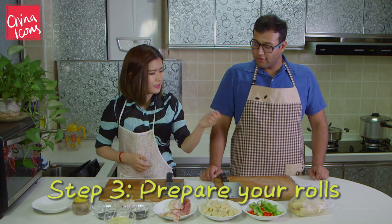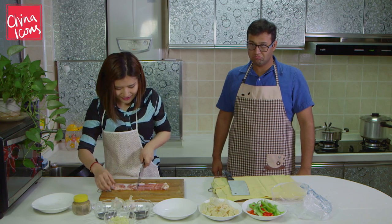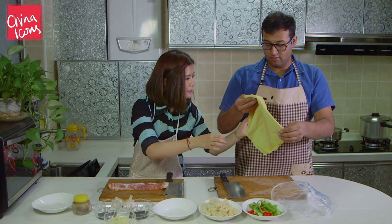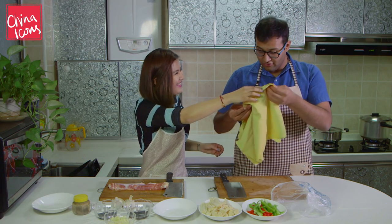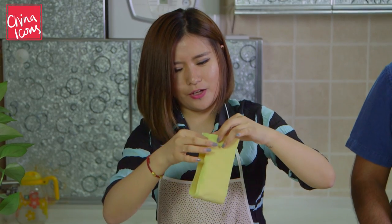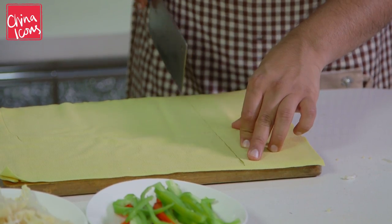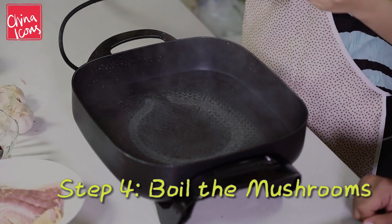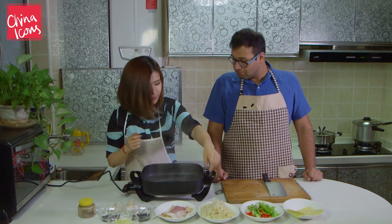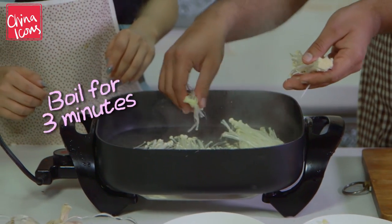I'm gonna cut the bacon. You're gonna cut the tofu. So this is like a paper napkin, like a tablecloth. And we need to cut it in half, like about this long. So I've got this water boil here and we're just gonna boil the mushroom first, because it's quite dangerous to eat it raw.